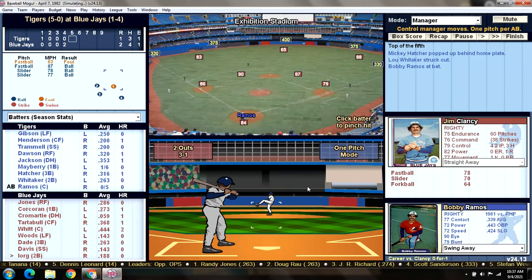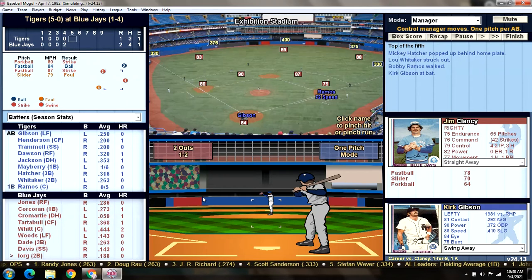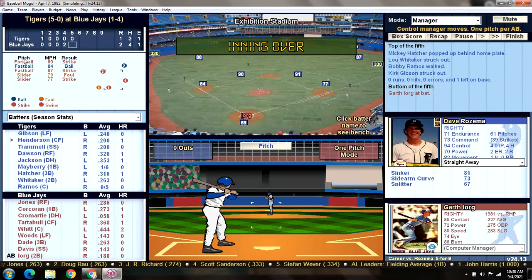So 2 down for Bobby Ramos, and Ramos walks. So there's a walk to go with Clancy's first K. And Ramos is on first now for Gibson. 2 down. And Gibby strikes out looking. Okay, so this is not the offensive slugfest the other 2 games have been. Tigers scored 20 runs in the first 2 games. And 1 there in the first.